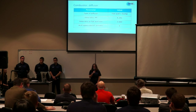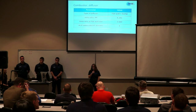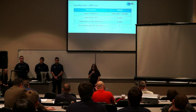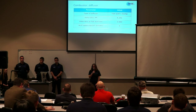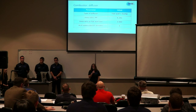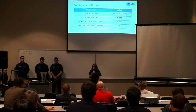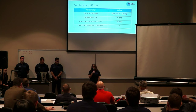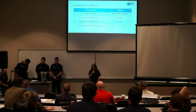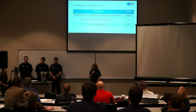For the diffuser design, we selected a flat wall and dump diffuser. The diffuser has an overall area ratio of about 4.2. The area ratio at the flat wall exit right before the dump is 3. We chose this area ratio to be 3 rather than the optimum area ratio of 4 to decrease the overall length of the diffuser, as decreasing this area ratio did not increase pressure losses significantly. We also selected a total of 3 subdivided 9-degree streams of air going through the diffuser.